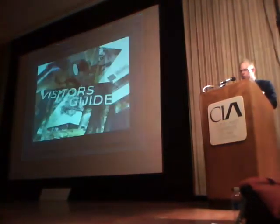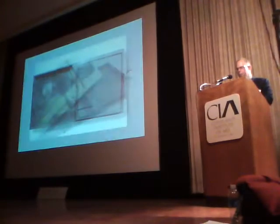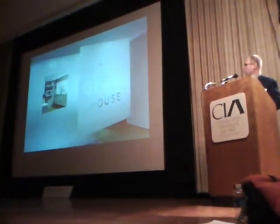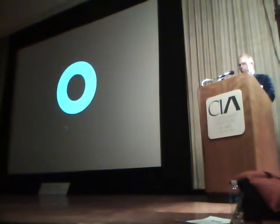This is the website we did for it. Visitors guides, all using this very straightforward architectural looking typeface. We designed a book that had a glass front on it, and then a visitor center where you enter through a series of glass doors to get to it. So it looked and felt like a glass house.